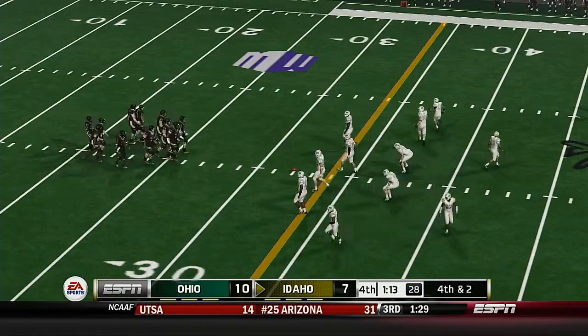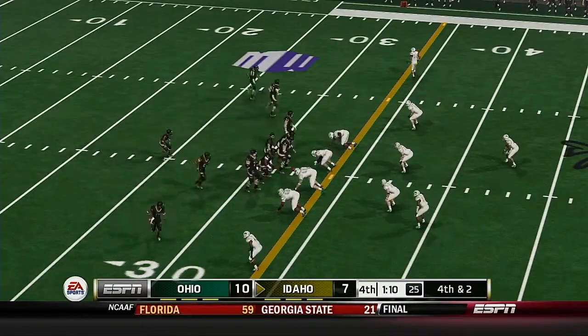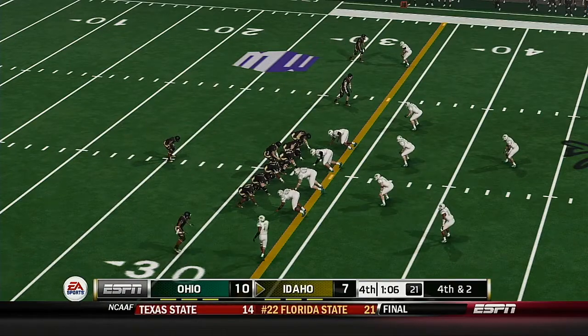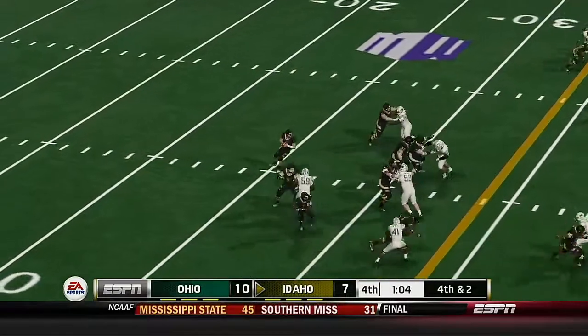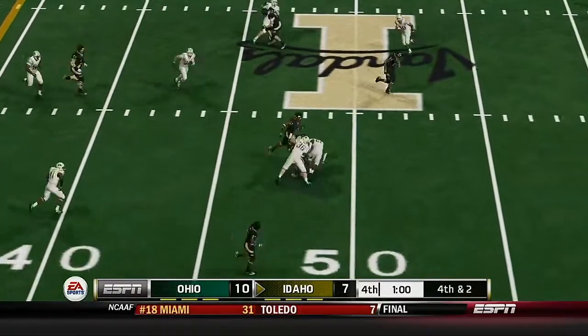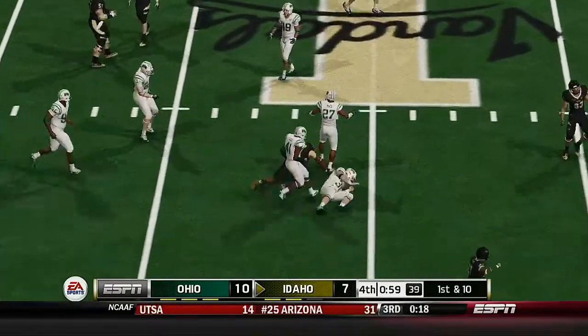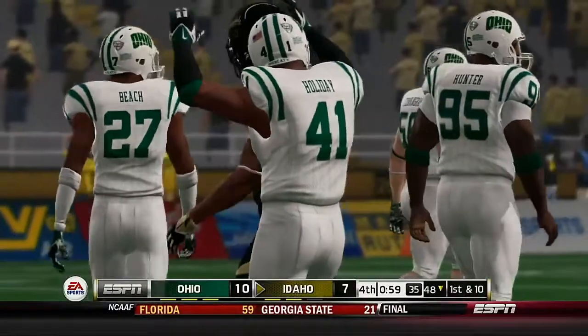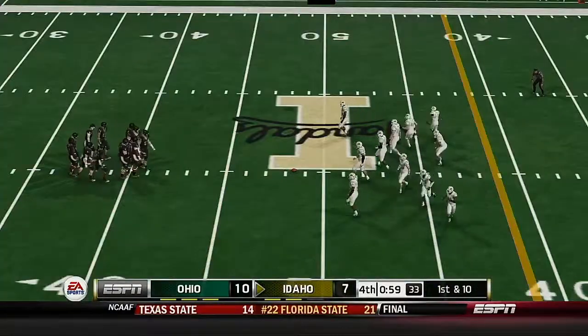Looks like they've decided to go for it here. Red, two, green, to go. And he's immediately tackled. Unbelievable pass. They don't care what down it is. Idaho is going to use their first time out of the half here.